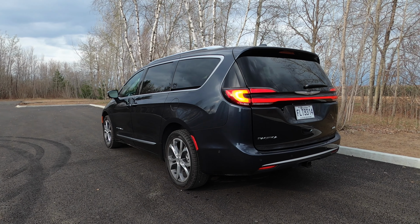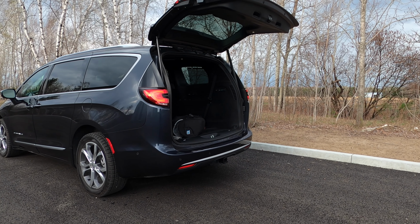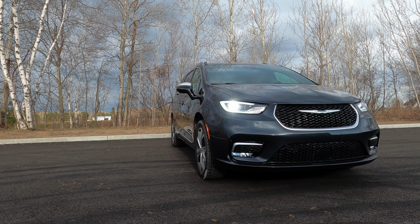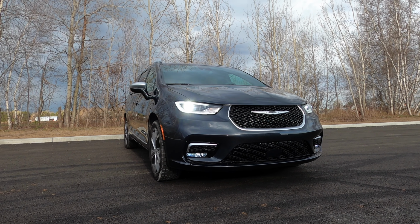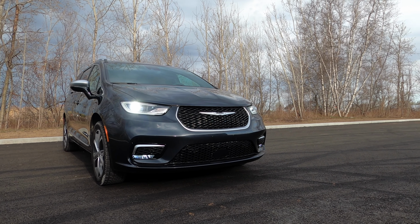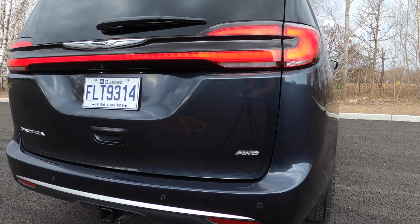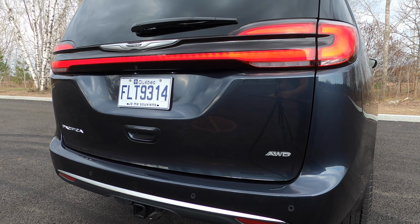We finally have it, and I think it's going to sell very well, both here in Canada and in the United States. Now, our Pinnacle is fully loaded, and typically when it comes to a Chrysler vehicle, you can get a different trim and different options, and even if you go with the top-end trim for something, it doesn't have all the options. You can still add things, making it much easier to configure the exact vehicle you want. But when it comes to this Pinnacle, it is pretty much completely loaded from the factory.